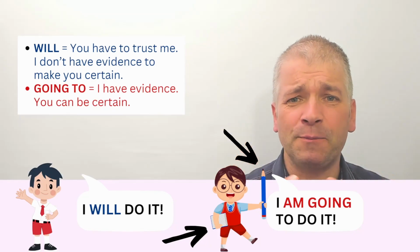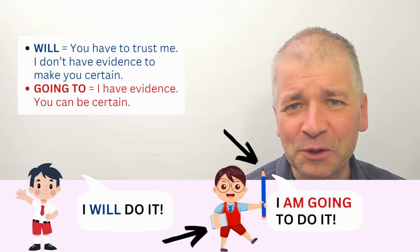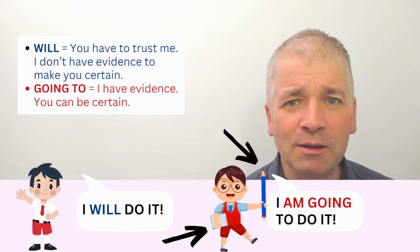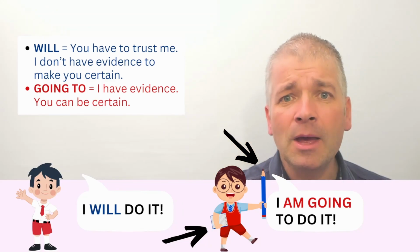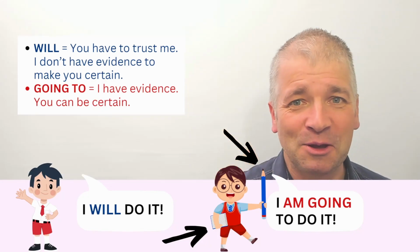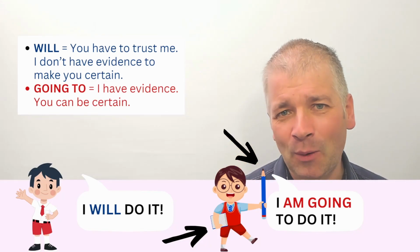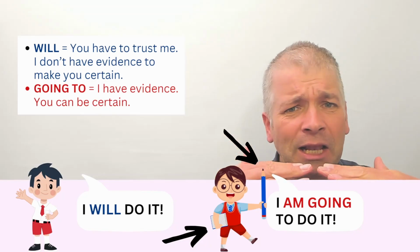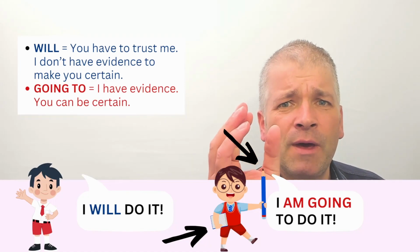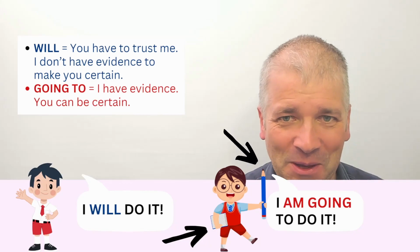I'm going to do it. I have evidence. You can be certain. And this is the difference between will and going to. Will can only give us confidence. It might be very high confidence, but it's not the same as going to, which gives us certainty because you have evidence that helps you to be certain. So that is the difference between will and going to. They can be really close in meaning, but going to is that indication that there is 100% certainty. You do not have to doubt anything.